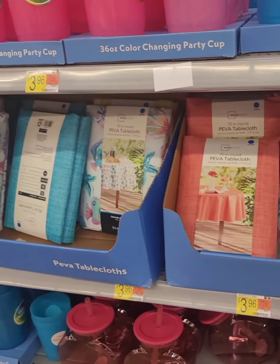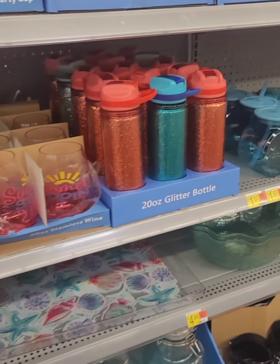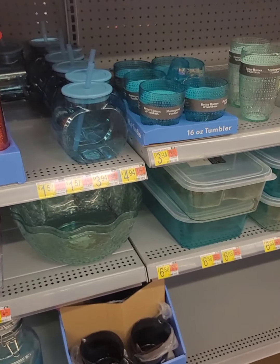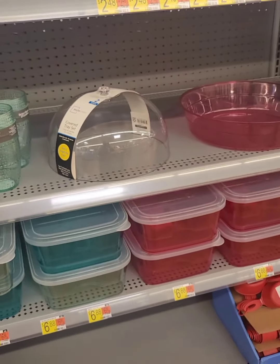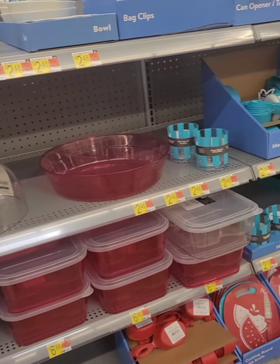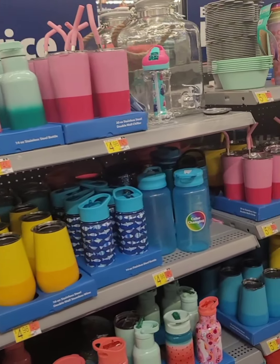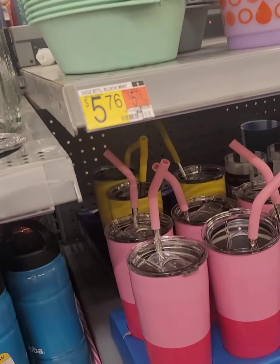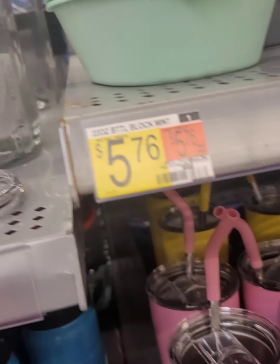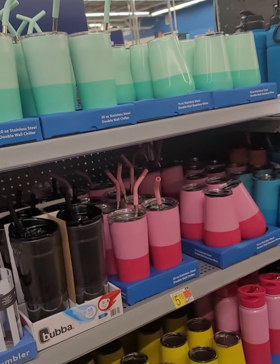Pretty tablecloths. Color-changing cups. And I believe they also have the fish bowl, if you can find it in green. I don't see it in green here. As far as these plain cups, I don't know. Well, listen, these are double insulated. These are, you know, official. This is really cute. I was going to say, you know, go to Dollar Tree.